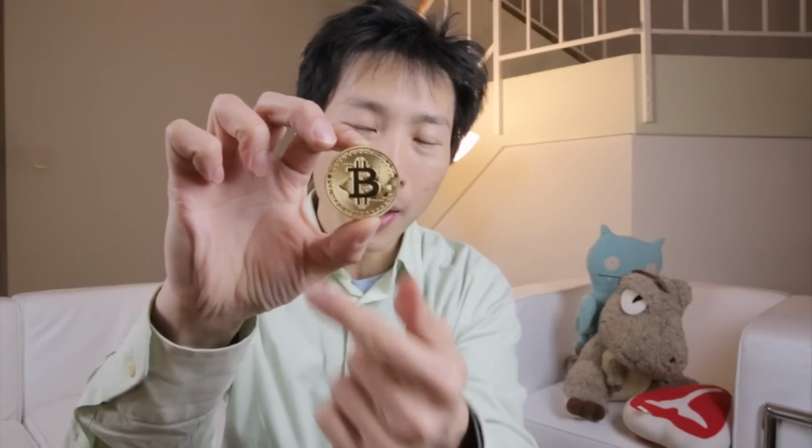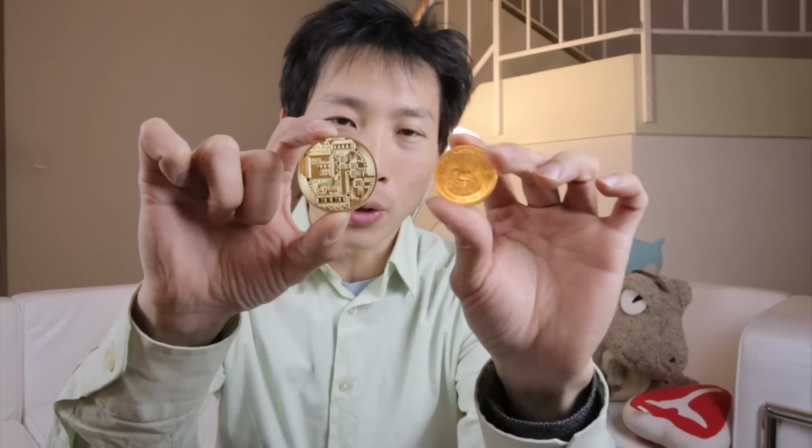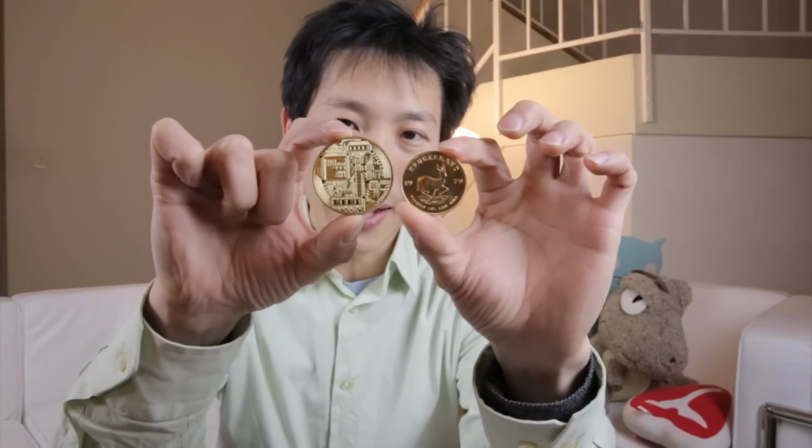So here's the Bitcoin again without the case, and the back of it has all the circuitry. This is my Krugerrand gold coin from South Africa. Now I just weighed this. This is about 1.2 ounce, and this one is slightly larger, and the thickness is about the same, but it weighs 1 ounce. So you can see that this gold coin is a little bit denser, but it has some good weight to it. Being 1 ounce, it's pretty hefty.